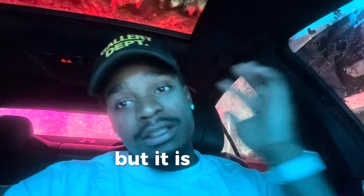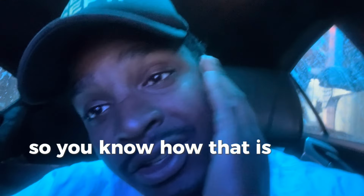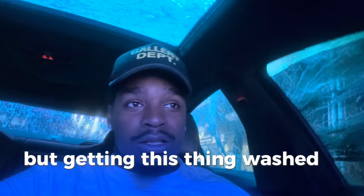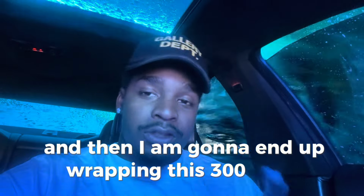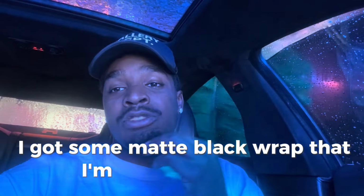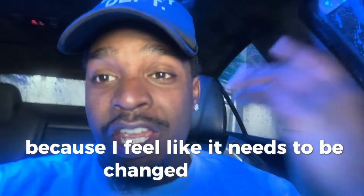But it is a little pollen outside because it's starting to be spring in South Carolina, so you know how that is. All the pollen. But getting this thing washed up, and then I am gonna end up wrapping this 300 today. I got some matte black wrap that I'm just gonna add to the look of this wrap, because I feel like it needs to be changed anyway.